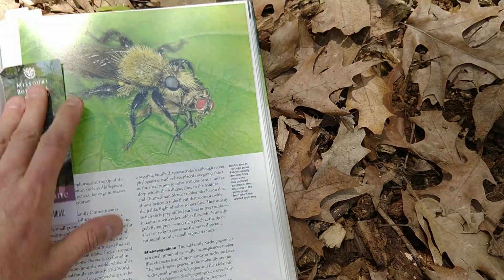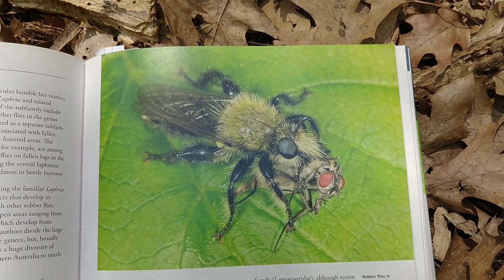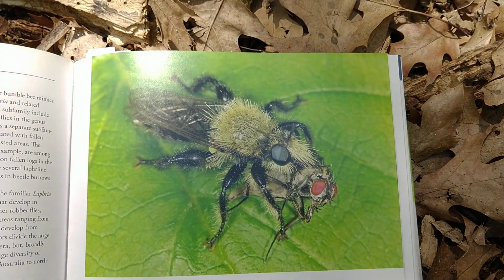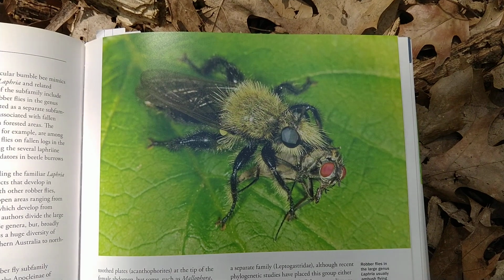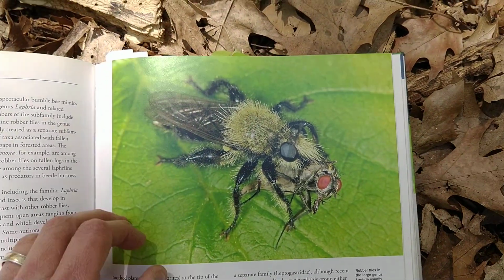here is a really cool kind of fly. It's a kind of robber fly that actually mimics a bumblebee. And I bet you can see the resemblance. So you can also see the smaller fly that it's caught in its mouth. So the flies are just amazingly diverse for things like this.